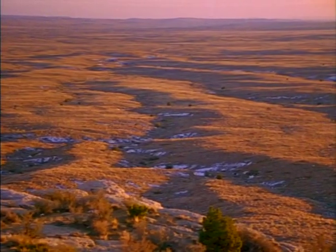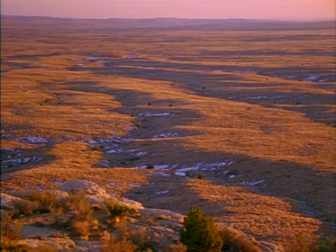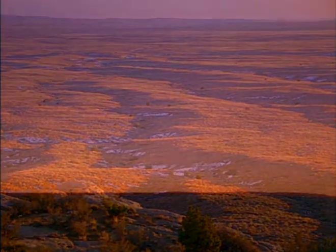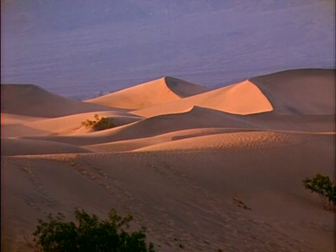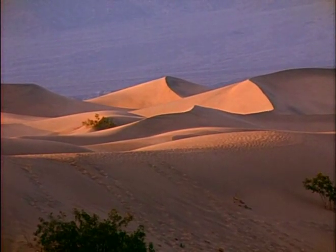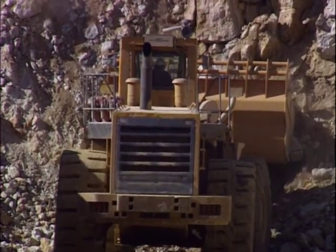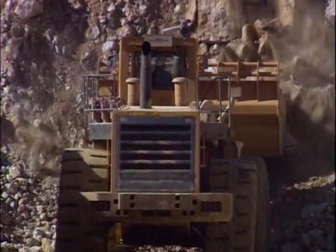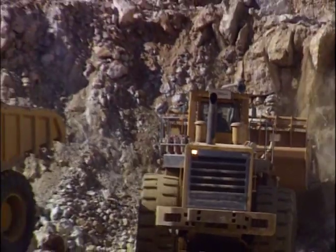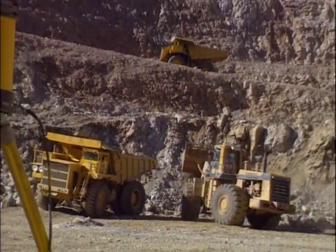Flatness is the goal of erosion. Were plate tectonic forces to suddenly stop building mountains, water erosion would reduce the land to a level plain. Only sand dunes would rise above the plains, piled up by the blowing winds. There is another force that is greatly modifying the Earth's surface.